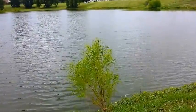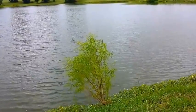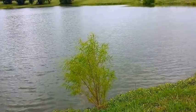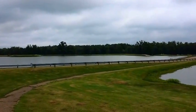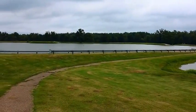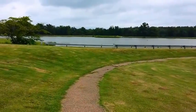The native ones are the ones, I think actually these are European imports, but the ones that we have naturally around this area are not the weeping willows. They're more vertical and upright. This park in the Christmas season sets up lots of lights that were obtained from Shelby Farms years ago. Out in the middle of this lake are some pretty impressive Christmas lights.